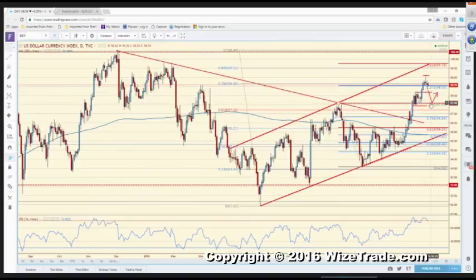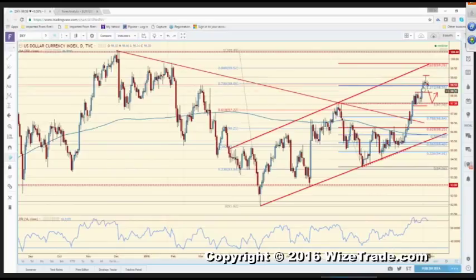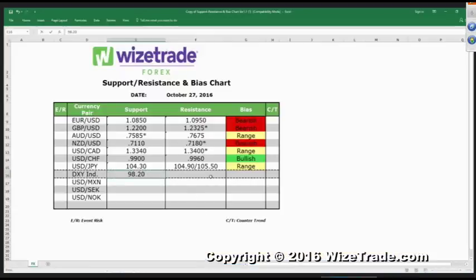$98.20 is still support today. I'm hoping we can get a move down to $97.60, but $98.20 is still support for today. This red line is minor support, and then resistance is obviously $99.10, which was the spike high. It was actually a little higher than that, but we can write down $99.10 just to round it out. The dollar is still very bullish, even though I don't feel like I need to be long the dollar. Across the board right now, I can't ignore the fact that the dollar's still pretty damn bullish, right?